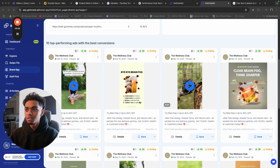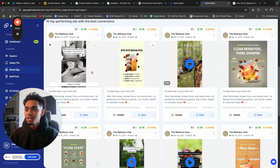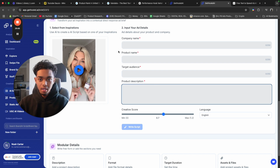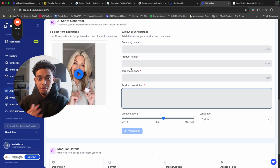This is why Get Hooked is so fire. You can literally see the 10 top performing ads with the best conversions. So it literally tells you which ads in this brand are working the best. Now, another super cool thing about Get Hooked is you can literally make AI scripts in this. Like, if you're not using AI to do ecom, then you're just absolutely cooked.